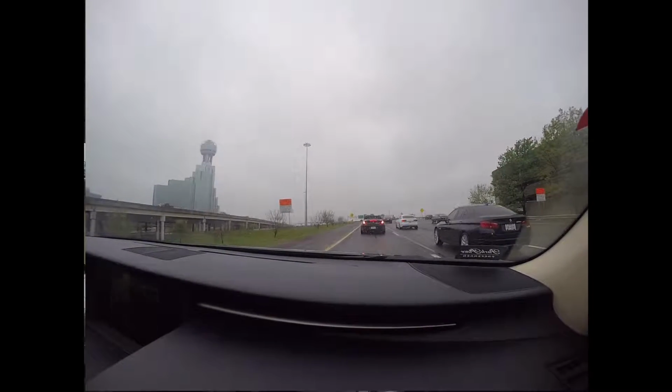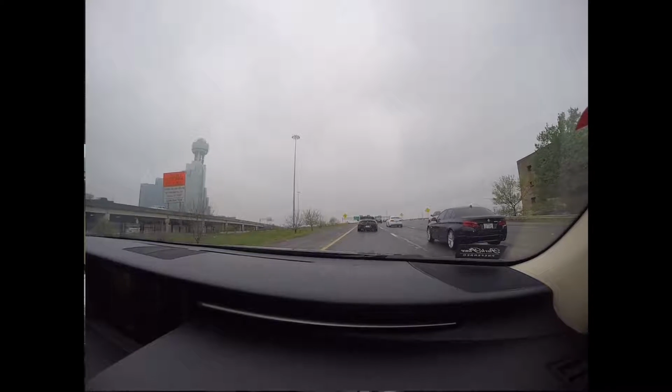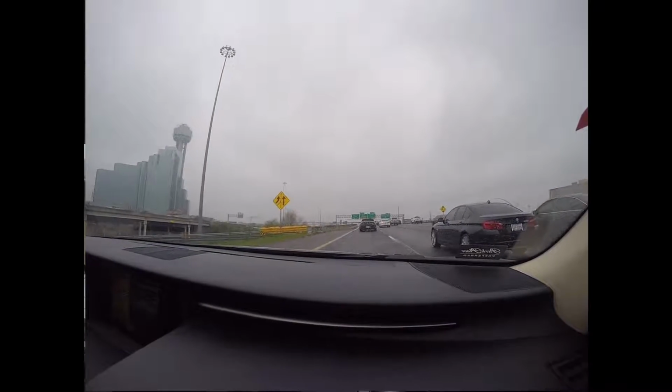Oh, this guy wants to come in. Let's let him in. Well, I guess the traffic doesn't want to match. Otherwise, I would let him in. Come on. This traffic sucks. Please, man.